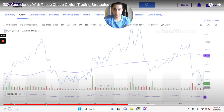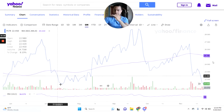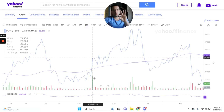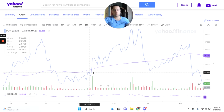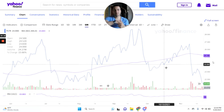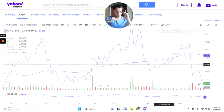So for this given week or even the next couple of weeks, I expect the stock to move sideways because from this period of July 13th to about August 13th, it was basically a whole month where the stock just moved sideways. I mean, it's not a full month, but it was about 28 or so days. From this period of October 4th to about October 15th, again, a 2-week period. Sure, the stock moved up, but it actually just moved up from $23 to $24.